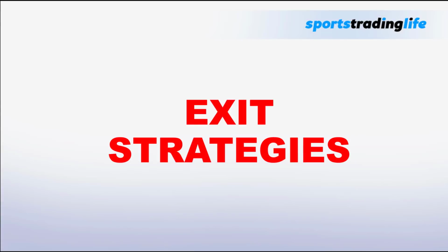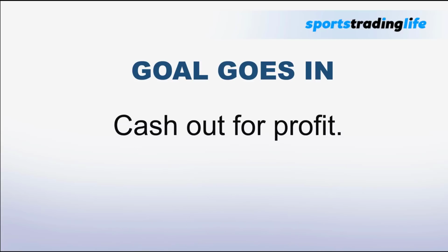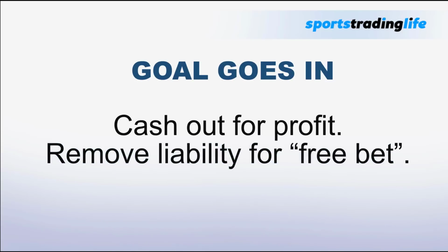And of course, once you're in the market, you need to know what to do to get out. So let's look at some exit strategies that you can employ once you're trading the over 2.5 goals market. Now, when a goal goes in, you pretty much have two options. You can cash out for a profit instantly, or you could remove all your liability from the market and have a free bet if the match then finishes over 2.5 goals.